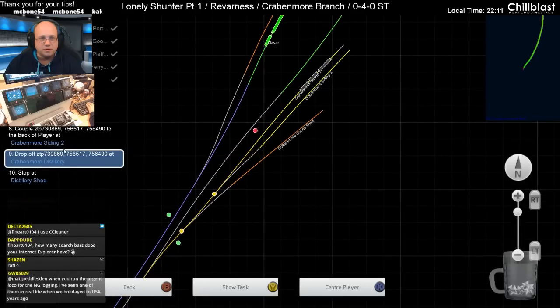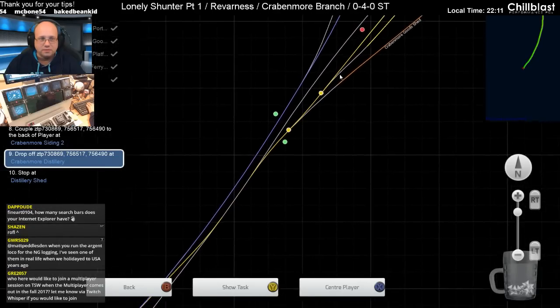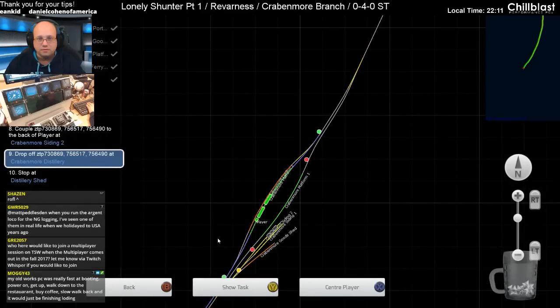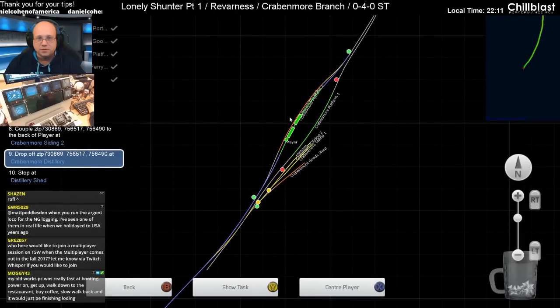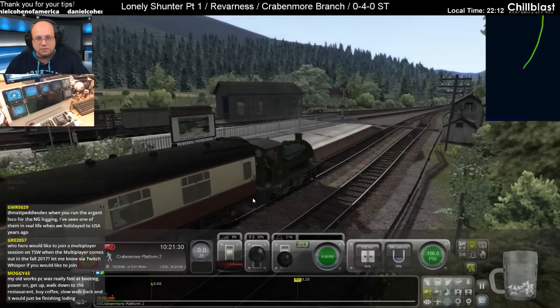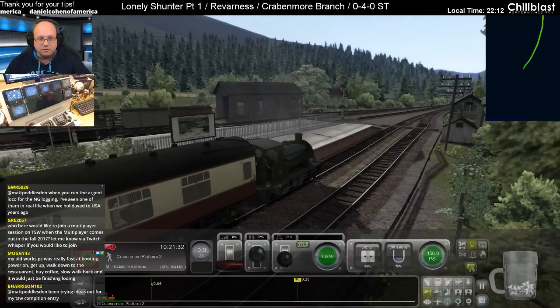So you want me to couple those to the back of the player and then propel them up the line? There's no manual junction, so I can't do anything else. Oh, it's not too far to propel them, I guess. I've done worse.